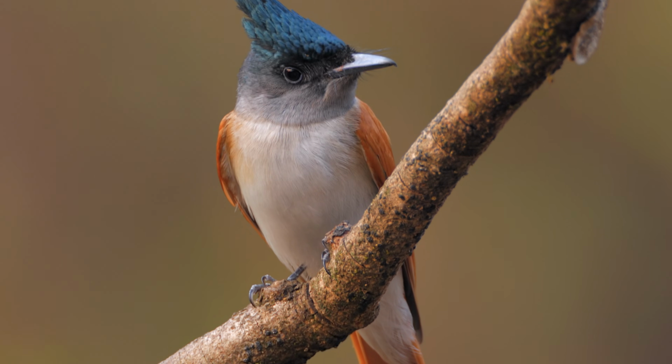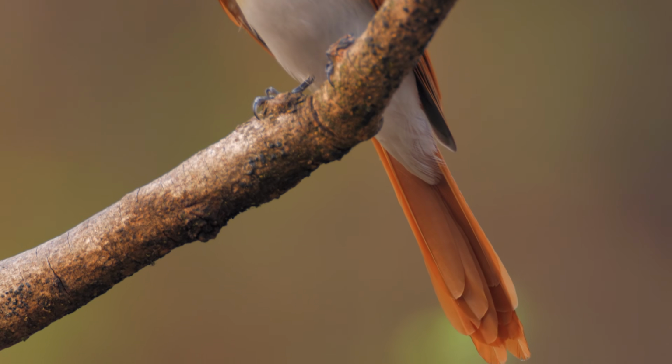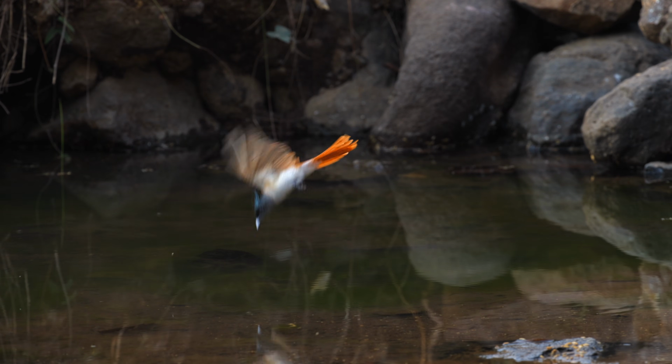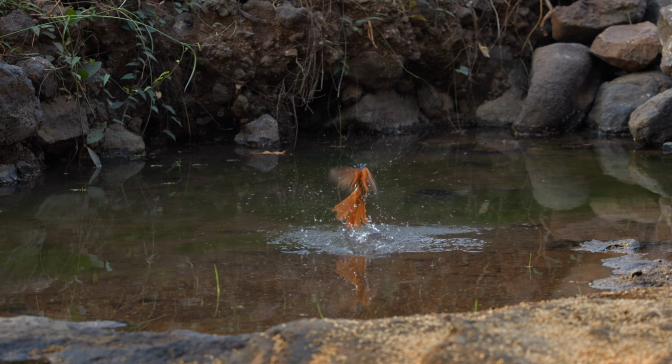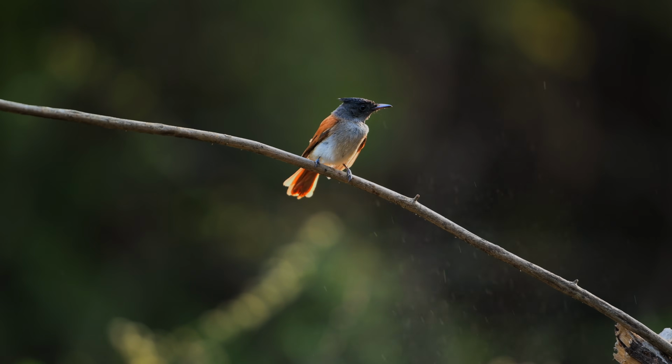This female was my first sighting. She has a much shorter tail compared to the male. With the water becoming scarce, she seizes the moment for a quick outdoor shower.